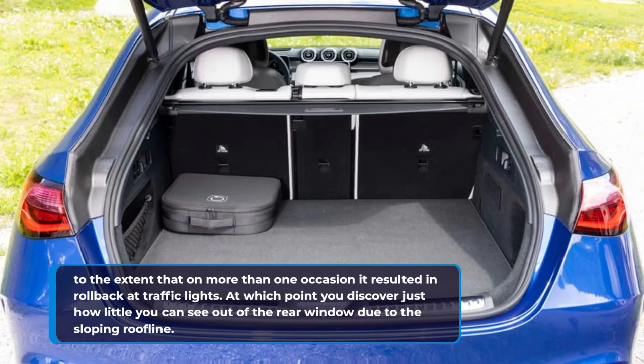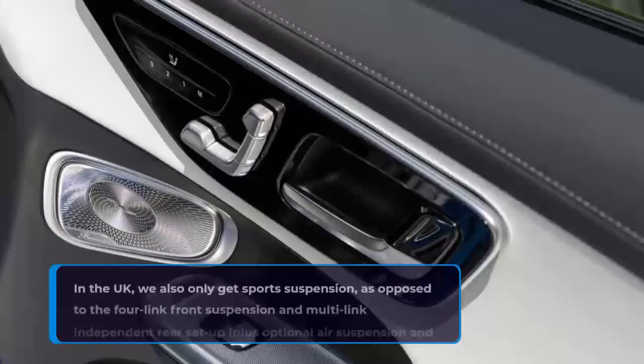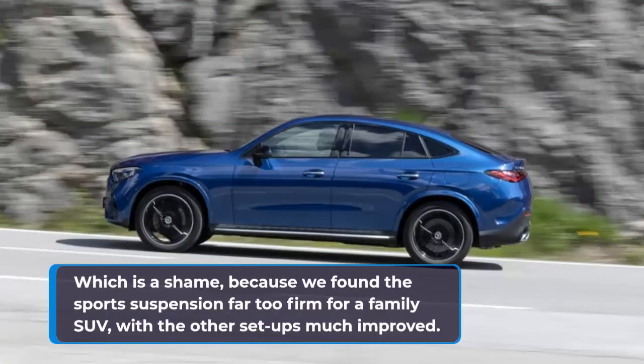In the UK, we also only get sport suspension, as opposed to the 4-link front suspension and multi-link independent rear setup, plus optional air suspension and rear wheel steer, that you get over in Europe. Which is a shame, because we found the sport suspension far too firm for a family SUV, with the other setups much improved. How much are we talking?